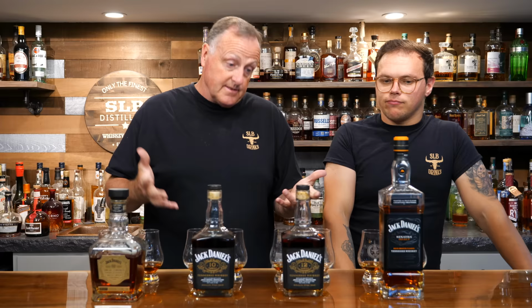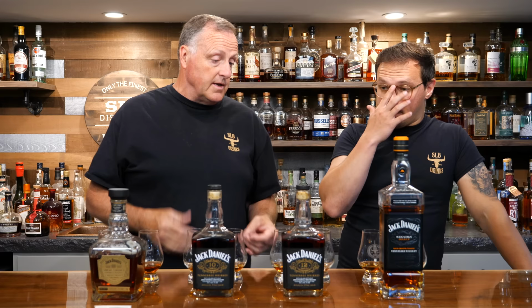It adds a lot more to it. I like the sip. Yeah. You know, considering that it is Jack Daniel's, it adds some smokiness, some depth to that oak. It is very smooth too. It's a good sipper. It's 90 proof. It's got some good sweetness in there too.